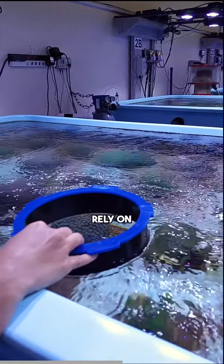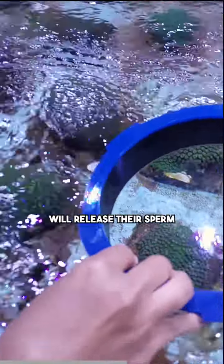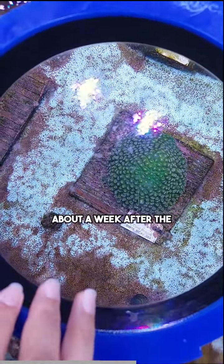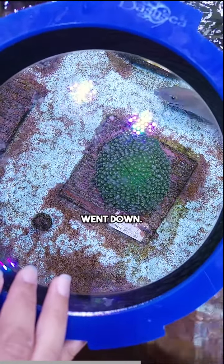Midori and her coworkers rely on historical data to predict when the corals will release their sperm and eggs. This year it happened just a few nights ago, about a week after the August full moon and a few hours after the sun went down.